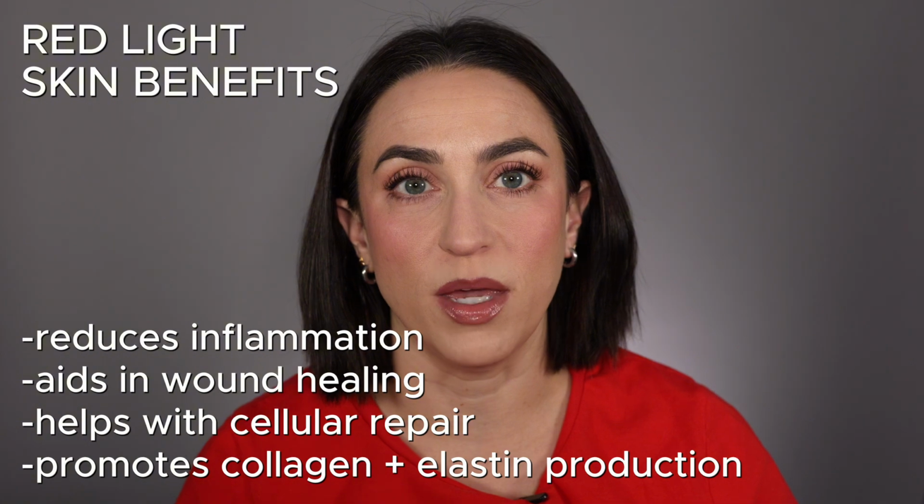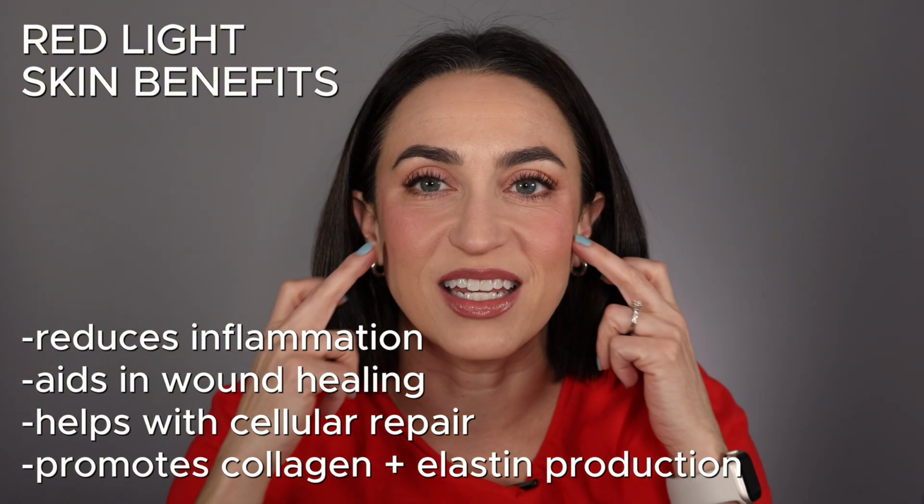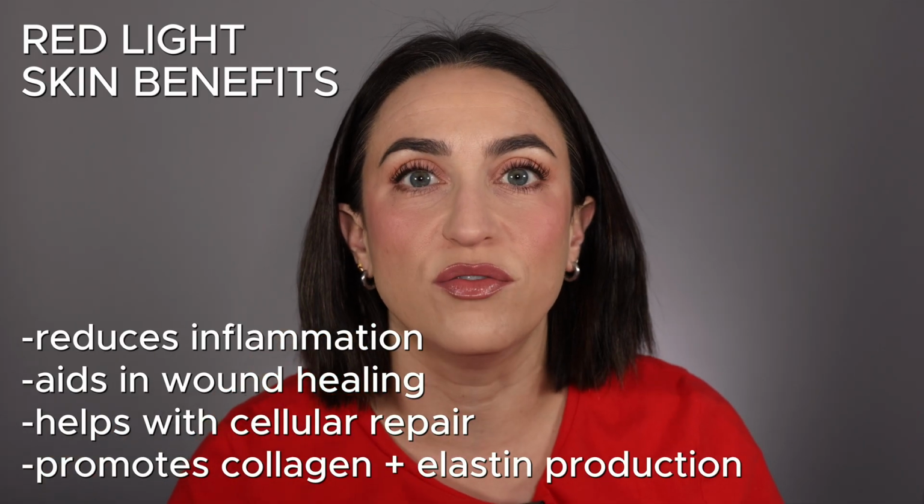I won't get too deep into the science of it all, but basically red light can penetrate through the layers of your skin, tell the cells to repair themselves, make more collagen, make more elastin, and those are the things that give your skin that youthful bounce and structure, sort of like the scaffolding under your skin. So it helps with that. It helps reduce inflammation. And I knew red light was legit when I read that NASA used it to help speed up wound healing and help with inflammation in space. Don't think NASA would be wasting their time if red light did nothing.